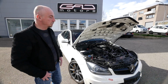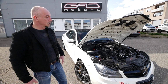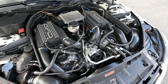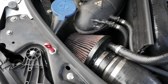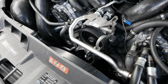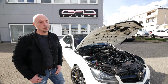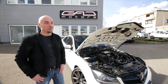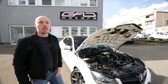The car was one C63, 6.2 liter. We decided to swap the engine to one Bi-Turbo engine because with a naturally aspirated engine you cannot reach this kind of level in power. We bring here the 5.5 liter Bi-Turbo in the first step with 780 horsepower. But very quickly we see with the torque of the Bi-Turbo engine we cannot drive correctly with the car. This was too much. The car goes every time sideways.